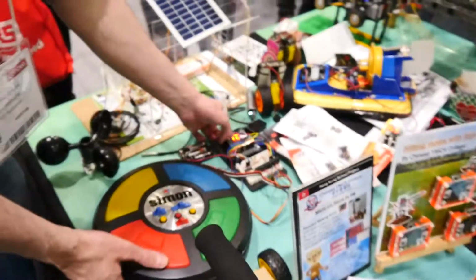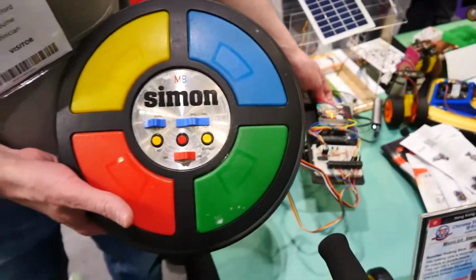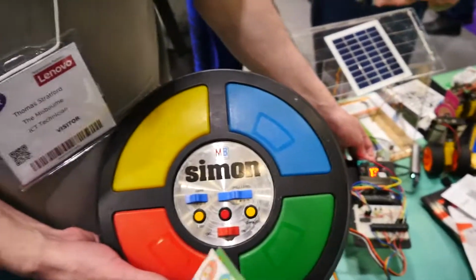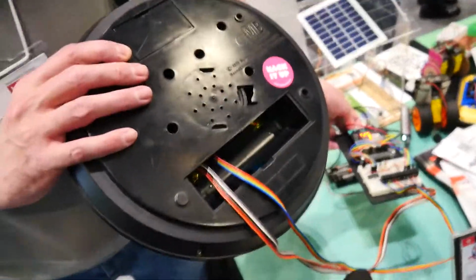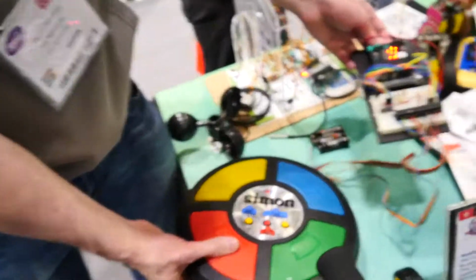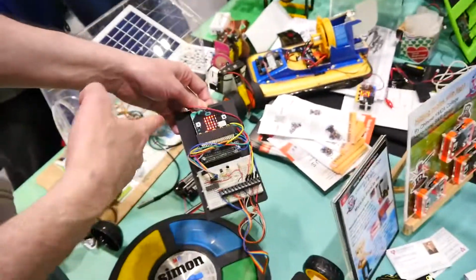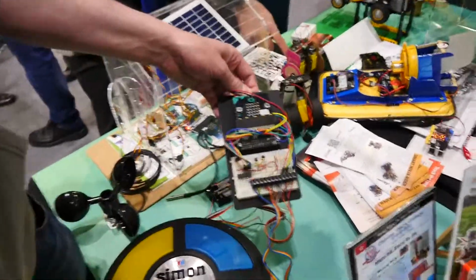Mr. Tom's World. And he's got a creation here, which is the legendary Simon game. But what he's done, he's actually just ripped apart a probably working Simon game, a classic. It wasn't, it was broken. Oh, it's broken. Yeah, literally ripped it apart, soldered some wires on inside, and then the micro:bit here is now running a Simon game.